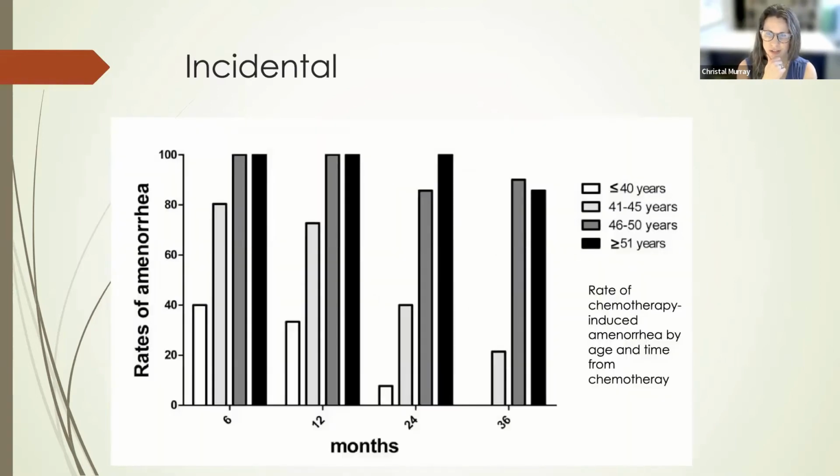This here is a chart that is looking at the rate of chemotherapy-induced amenorrhea by age and time since chemotherapy. If you look at that darker graph there, women who are over the age of 51 clearly have a higher rate of chemotherapy-induced amenorrhea. And then you look at the lighter graph, the less than 40 years old, and their rate initially at 6 months is relatively high and then dissipates over time. So the older somebody is, the more likely they will have chemotherapy-induced menopause.